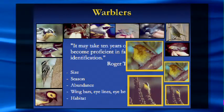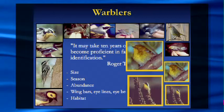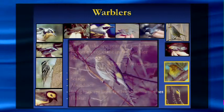The upper one is the pine warbler, and it is a warbler that does nest here. Most of the others are migrants. Likewise with the little common yellowthroat, another one that has just started singing maybe a month or so ago, and they're going to be nesting here for the summertime.